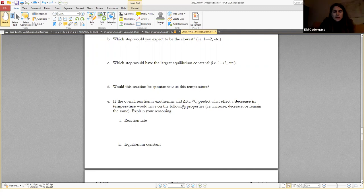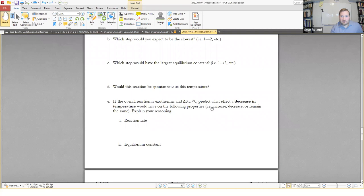Wait, sorry, the reaction rate is increased? When you increase temperature, the reaction rate is always increased. So a decrease in temperature is the opposite. A decrease in temperature will always slow a reaction down, at least initially.